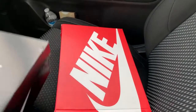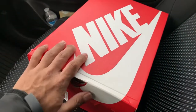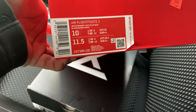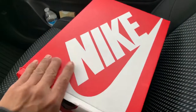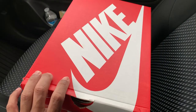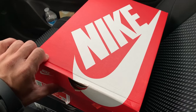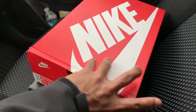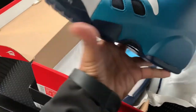And first one, I think two on the second outlet. I bought all of this on the second outlet. So let's take it out. Let's check this one. We got the Air Flight Posite 2, and the price tag was $99.97, but if you saw the video, you saw $59.99. And since they don't have the additional discount, which is supposed to have additional ones, but no, I did pick them up for $59.99, and then additional 10% off plus tax though. So I picked them up anyway because they had good comps. Boom. Bam.